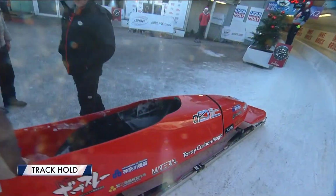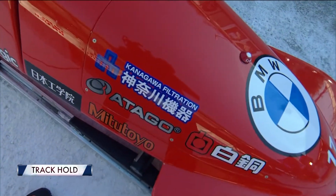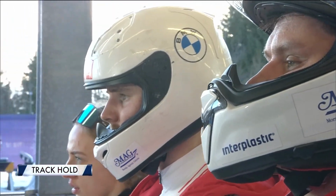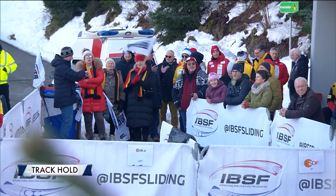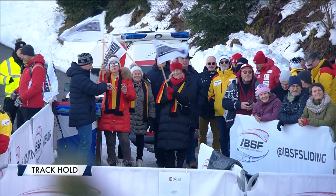Well, it's a bit of a hold for our next crew in only their second World Cup race, Radoslav Sobczyk and Severin Sosna of Poland. Now, it's only their second time in the World Cup, but they will have had races before where they have been waiting when there's a track hold. Maybe not when you're on the line. That's less usual.